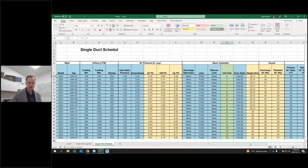I'm seeing a question here from Allison, which I'll address quickly, and then I want to talk about this sizing of boxes. Allison asks, is there any way to combine spaces into zones for the Revit add-in? Allison, that's a great question. Yes, absolutely there is. If you want to follow up with me after and shoot me an email, I'd be happy to show you that at some point.